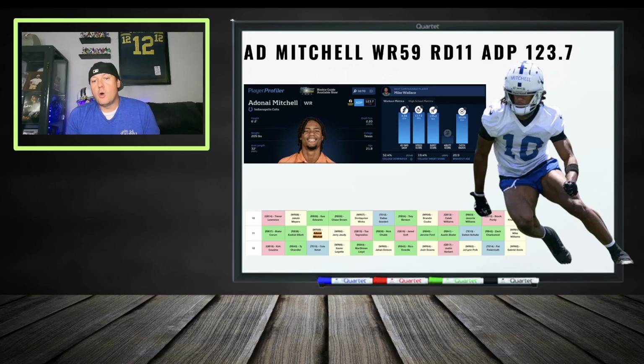Adonai Mitchell, wide receiver 59, round 11 draft capital. I'm going running back in this location. There's upside here, but the offense, Jonathan Taylor, AR-15, that is where the fuel is going to be. Michael Pittman this year is probably going to get around a 25% target share. Josh Downs is good. So his upside or his floor. His floor is going to be limited due to that, but he could give you some splash weeks.